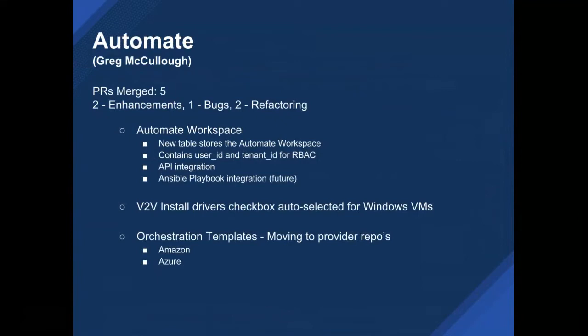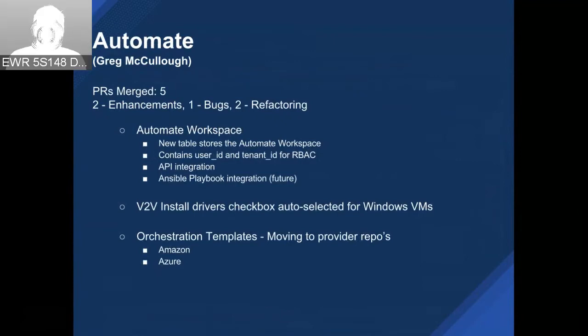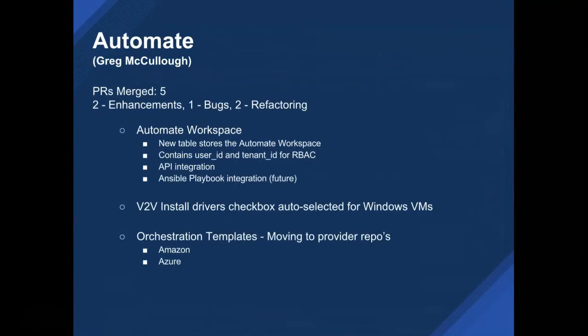Thanks. All right. So for Automate, like Jason pointed out, a lot of us were on vacation. I was out almost the entire sprint, so there wasn't a ton of merging going on, but a couple of things got in. The Automate workspace is the stuff that Jason pointed out in the re-architecture that Madhu's been working on.